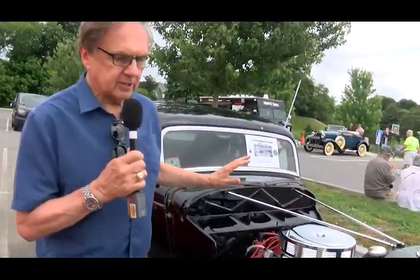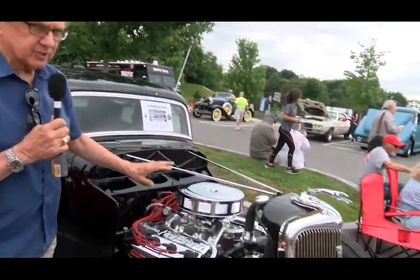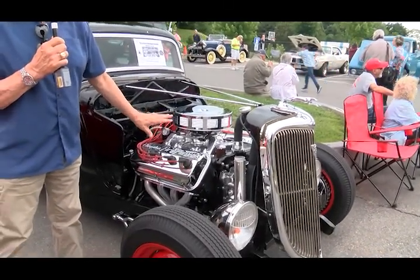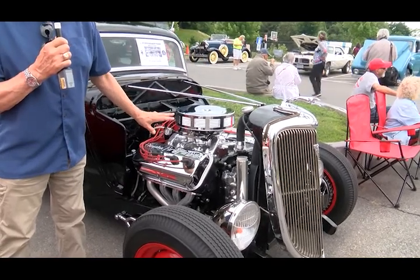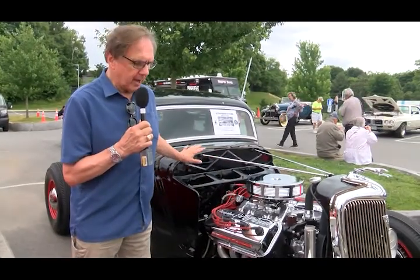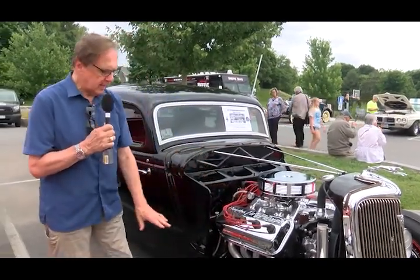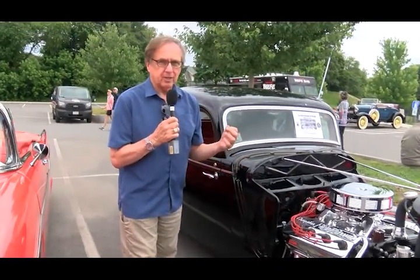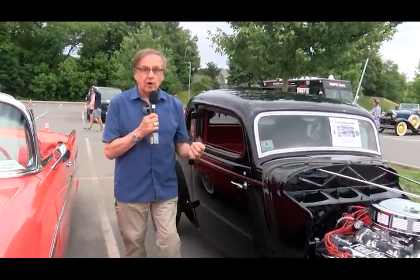That's steel, that's not fiberglass, but what we also have is a large, massive, bone crusher Chrysler engine in a Ford. How can that be? That's because this was a big power plant in a lightweight body, where they took off the fenders, they took off the running boards, they chromed everything. So this is a beautiful example of what a hot rod should be.